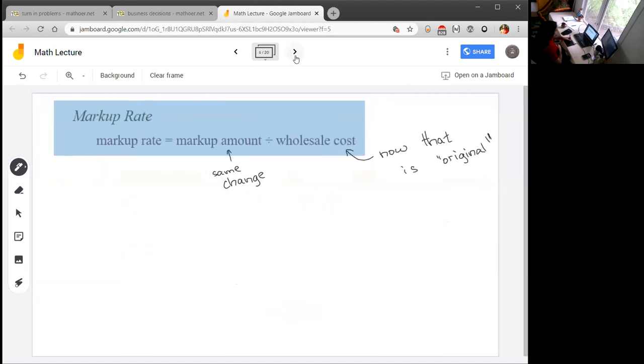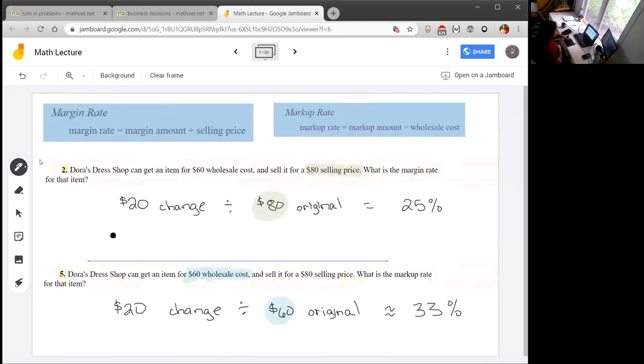So if you are somebody that is running exactly the same dress shop, exactly the same dress, would you say it's a 25% change or a 33% change? It depends on if you are looking from the selling price down or from the wholesale cost up. And that's okay. If it seems weird, it's because we haven't run two different kinds of businesses in our own personal history. Most people don't. But the business community has businesses that work both ways. And so there's two different ways of measuring things.